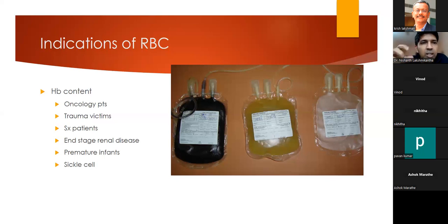There is some amount of lysis of the RBCs. So when these RBCs lyse, the hemoglobin, what is inside, comes out. So there is already some amount of iron which is there in that particular bag of blood, apart from what is there inside the regular RBCs. So this iron is taken up to a certain extent by the transferrin in the blood, but there's still a lot of free iron left.